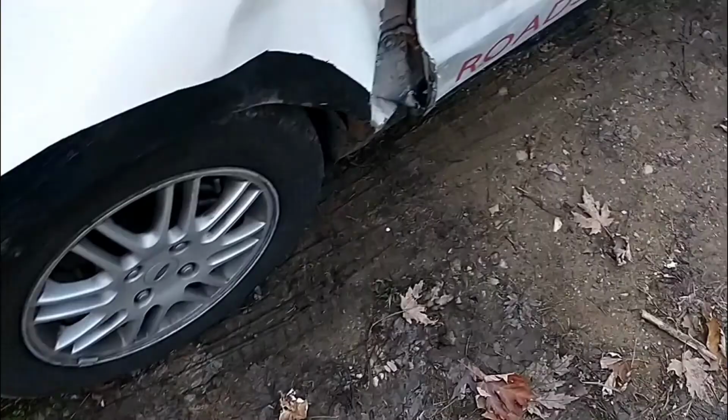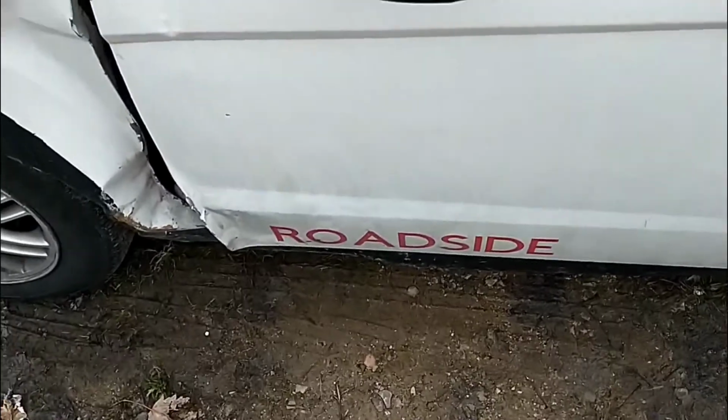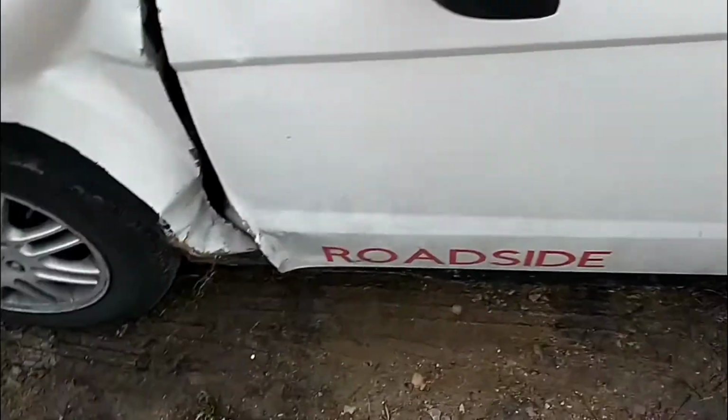Alright guys, so this is the damage to the Focus. We've done some work to it to repair some of the issues going on with it. The driver's side door was fused completely shut after the accident in Parkersburg, West Virginia.